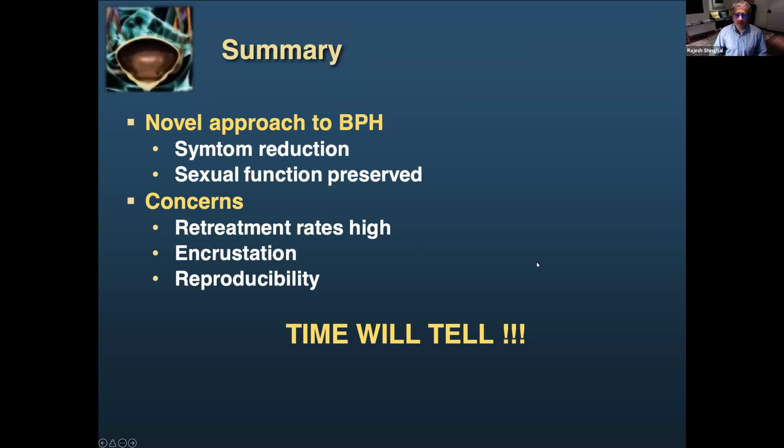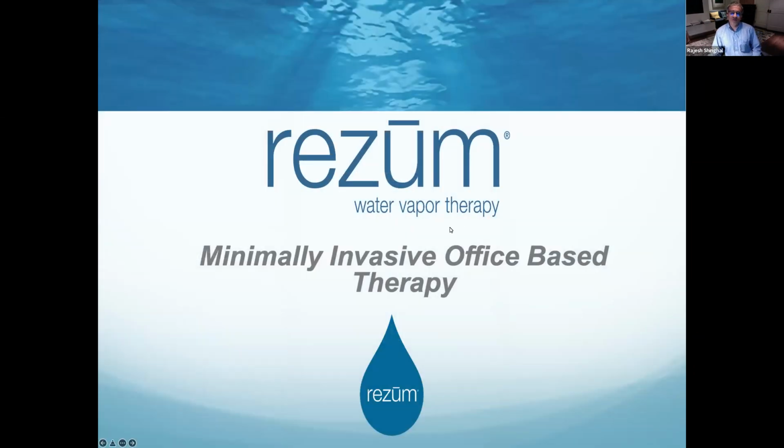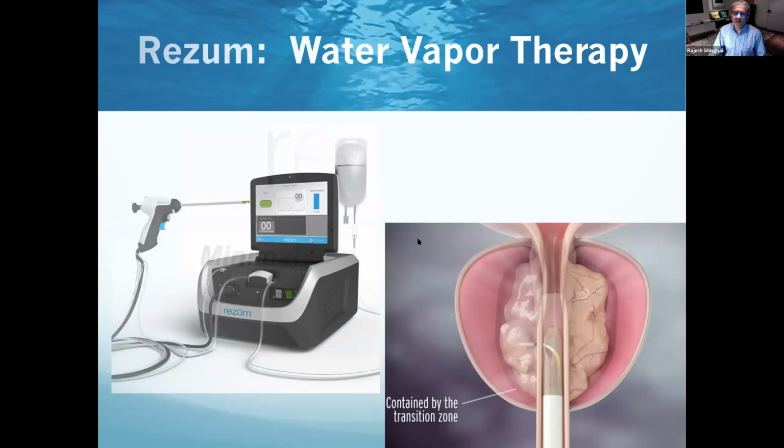The other procedure that I wanted to mention to you is one called Resume. And Resume is actually something I was lucky enough to bring to Sutter Health and to Palo Alto Medical Foundation. Resume is based on the idea that you can inject steam or water vapor in 9-second injections into the prostate. And by doing that, it will shrink the prostate.